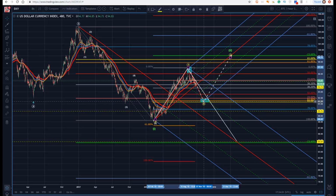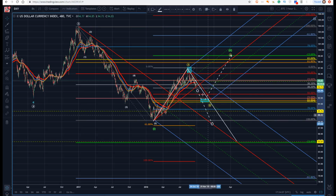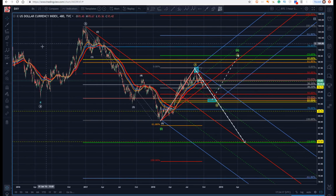Now, if this breaks down, let's get it out of here. And this algo wins the day. So bears win, and we go down to this target. Well, that's a bit of a problem for us, because this is the problem area. How are we getting that into a 3-wave structure?